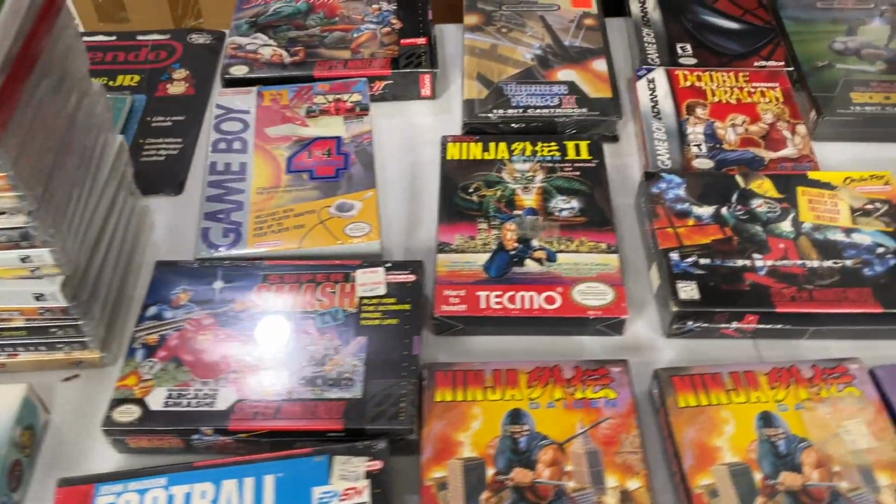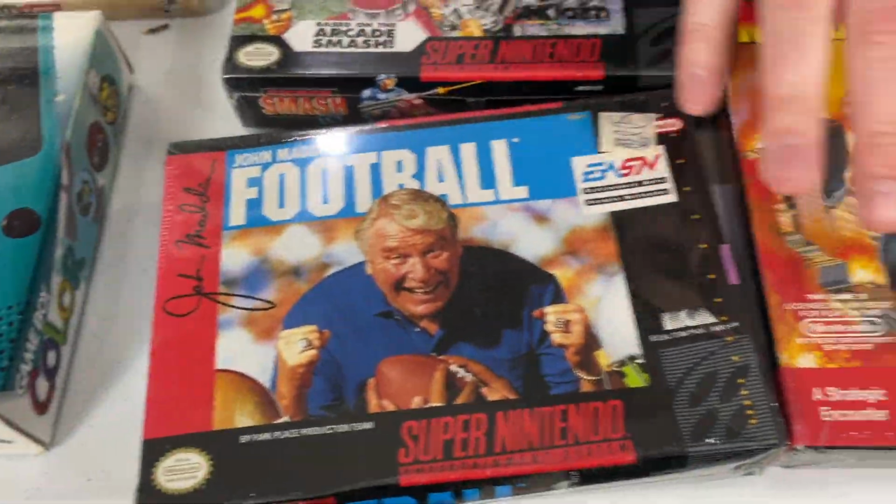What I like to do when I get a collection like this in is to deal with the absolute top-end stuff first, try to recoup my investment as quickly as possible, and then we can figure out the other stuff. So what I'm looking at is dealing with these front 4, and then Ninja Gaiden 2. 5 games that I'm going to send to WATA.